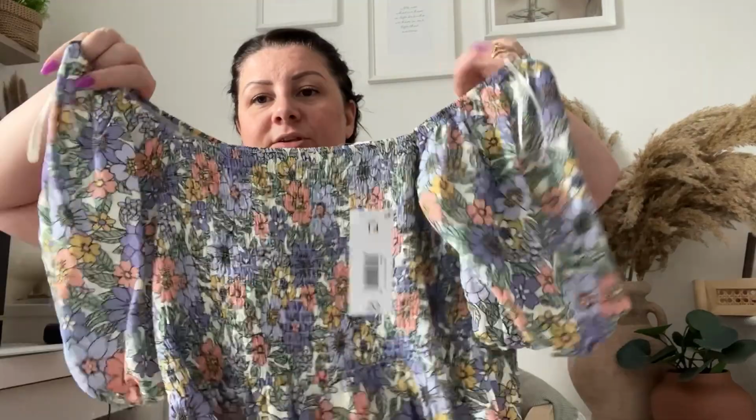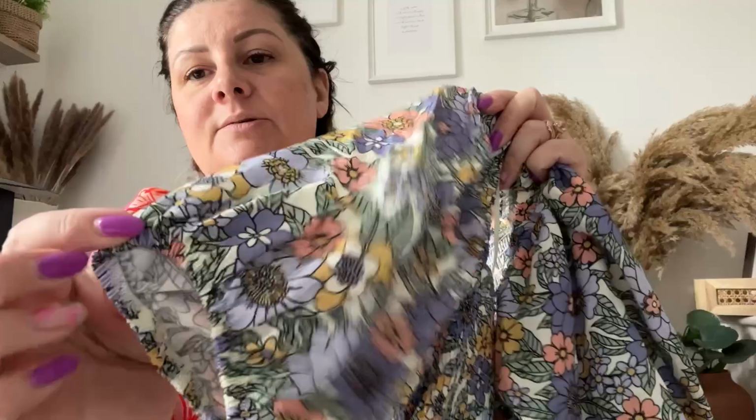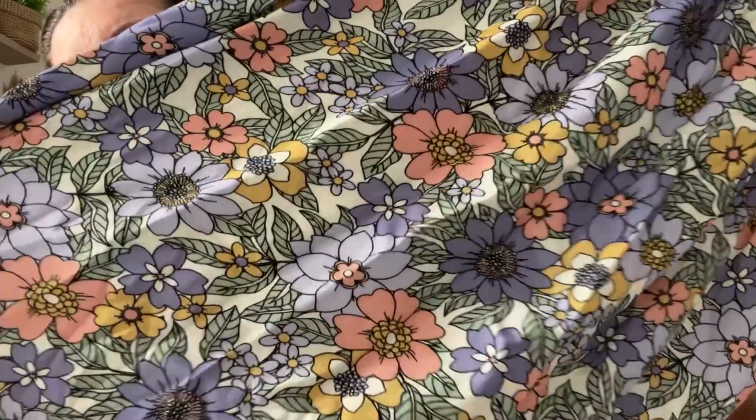But yes, I love this. So this was £20. Let's see whether there's any additional. No, just my 20% off. So it was reduced down to £16 with my 20% discount. And I love this dress. I think it is so beautiful. So it's got a sheared bodice, which fits nicely underneath your bust. Again, it's got the balloon sleeves, elastic, and the print is just absolutely beautiful.